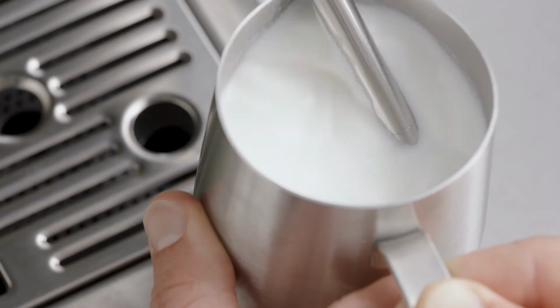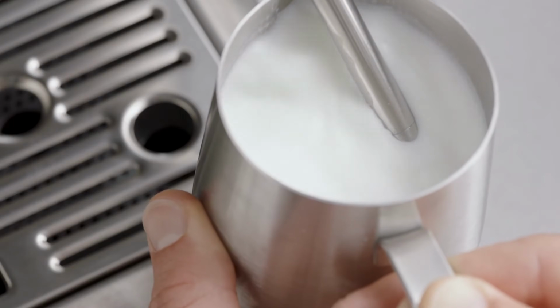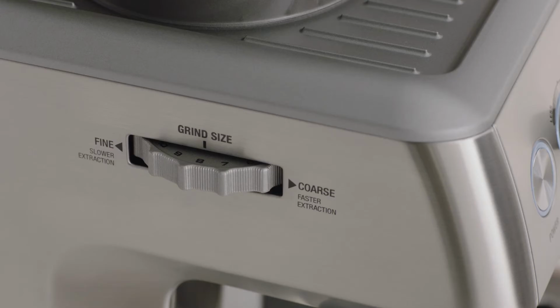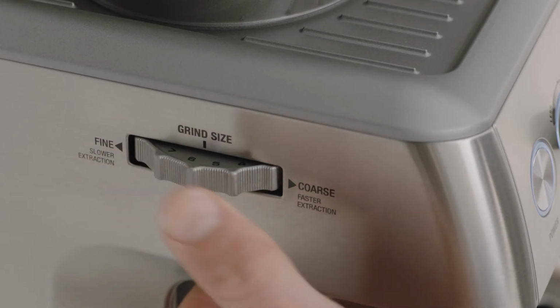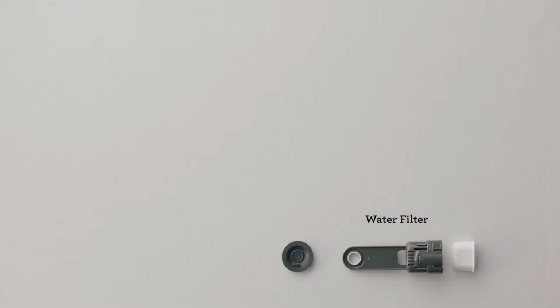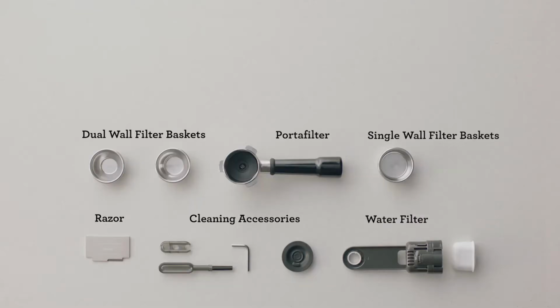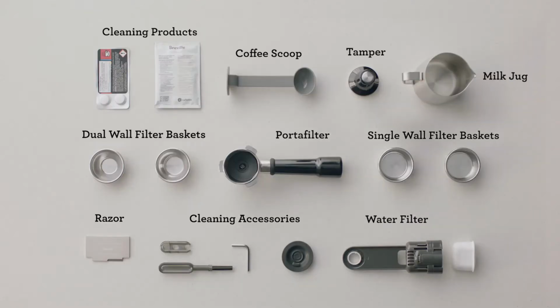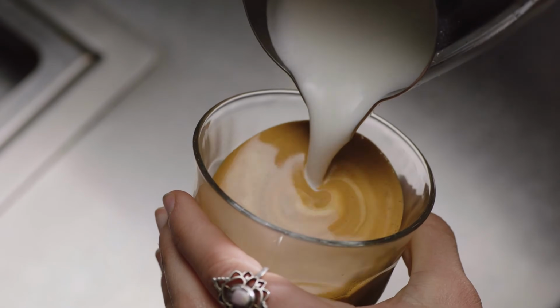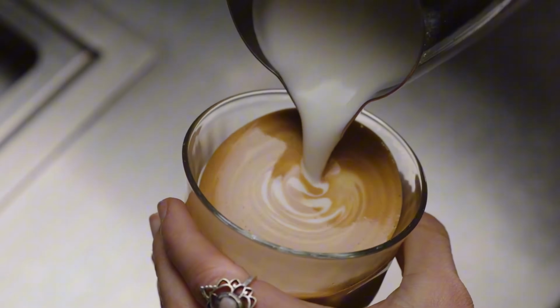With these tools, you can experiment with latte art while enjoying barista-quality coffee at home. To add to its appeal, the adjustable grind size dial and grinding cradle provide flexibility for different coffee preferences. Plus, the included accessories like the stainless steel portafilter, tamper, milk jug, and cleaning tools make it a complete package for coffee lovers. Overall, the Breville Barista Espresso is a high-performing machine for crafting exceptional espresso.